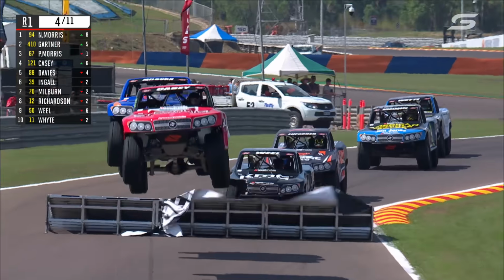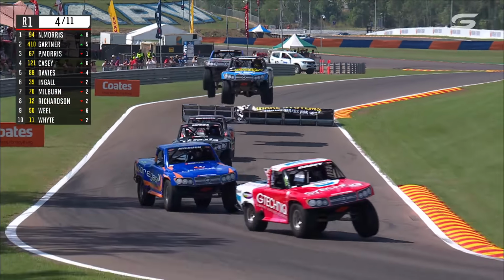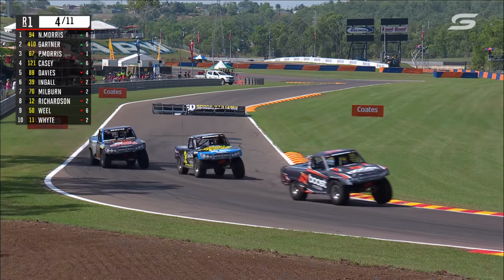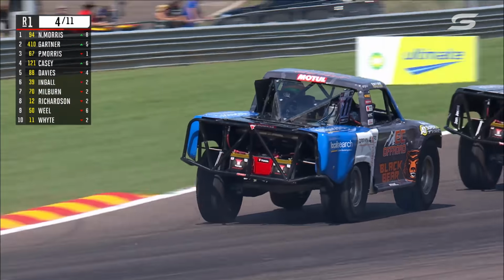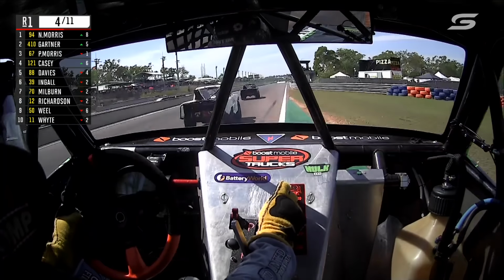Imagine the dinner conversation between Paul and Nash. Who was better, who was faster, who jumped higher. He's got some confidence now, the Flash, and this might boost it, running in 2nd position.